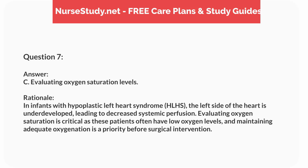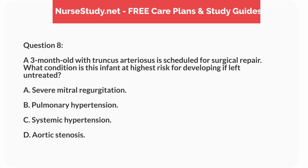Rationale: in infants with hypoplastic left heart syndrome, the left side of the heart is underdeveloped, leading to decreased systemic perfusion. Evaluating oxygen saturation is critical as these patients often have low oxygen levels, and maintaining adequate oxygenation is a priority before surgical intervention.